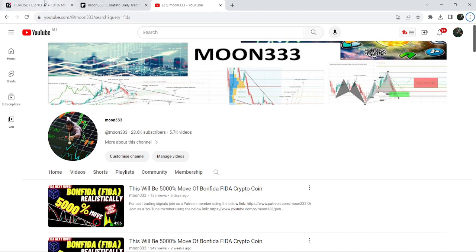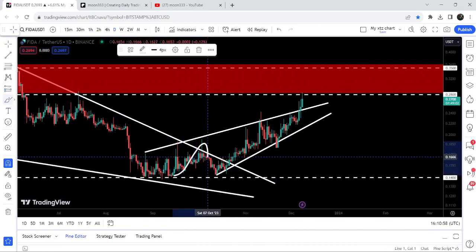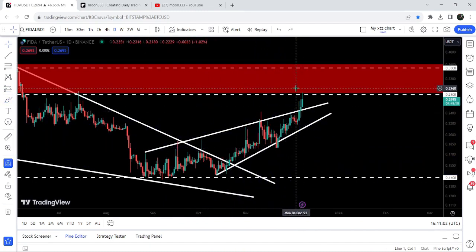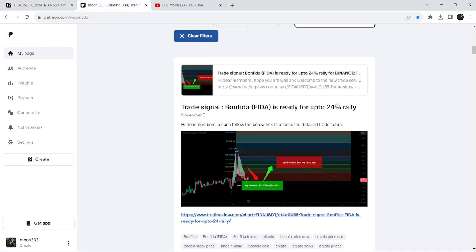And now if we take a look at the live daily time frame chart, then you can see that finally Bonfida has broken out this rising wedge pattern. And now it is about to make a powerful attempt, or in fact, it is making a powerful attempt to break out this very long-term resistance zone. And in today's video, we will once again analyze this move. And I would also like to share with you my most recent trade signal for Bonfida that I shared on 3rd of November 2023 with my members, and this move produced almost 40% pump.